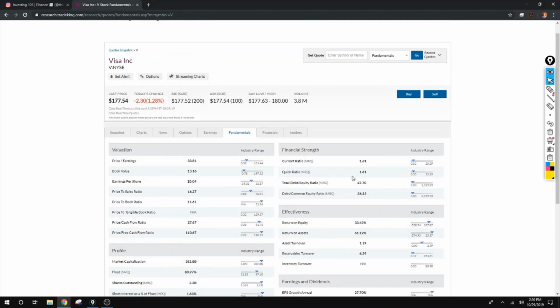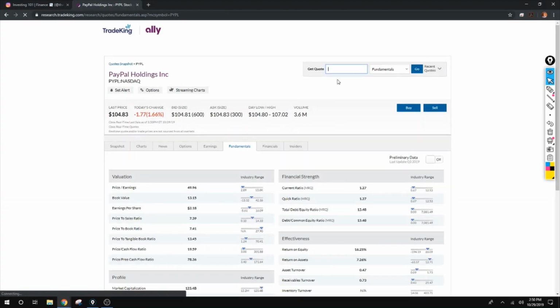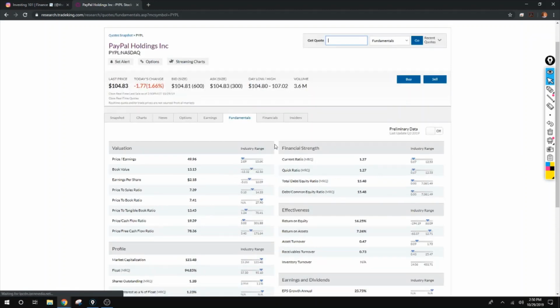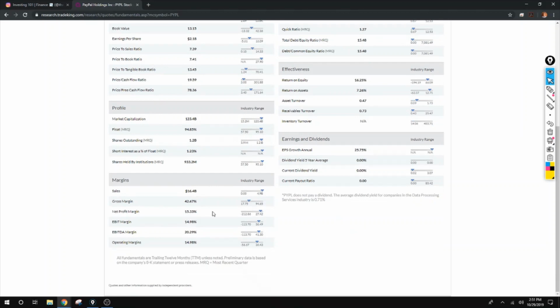Now let's go into looking at another thing in this industry. Now I wouldn't say that PayPal is exactly in this industry, but it is a close comparison that we're going to look at here. So the price to earnings is also low. The percent short is lower actually, which is good. The net profit margin is 15.33%. So this is a lot lower.